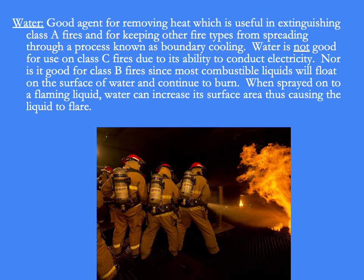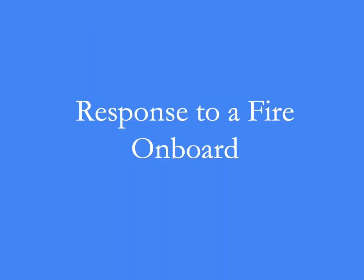However, keep in mind, you'll have a problem if you pump too much water into the boat. If the boat sinks, the fire will assuredly be extinguished, but that would be a Pyrrhic victory. This would be the ideal response to a fire on board.